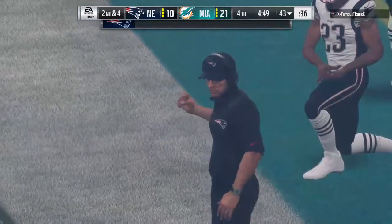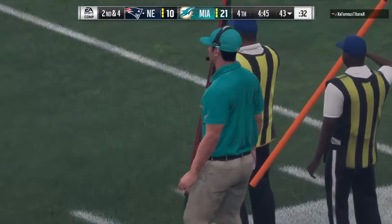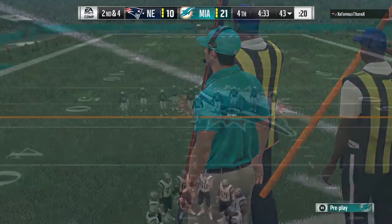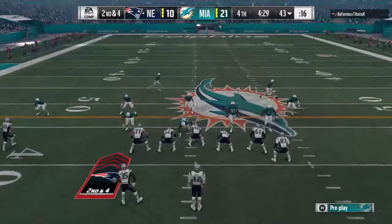This possession means so much for them. They've got to focus on this drive and find a way to make this a one-possession game. Yes. Got to get a score. Yeah, so good with a field goal. Don't necessarily need a touchdown. Second down now after the pass completion.